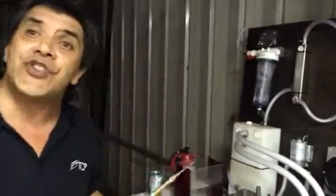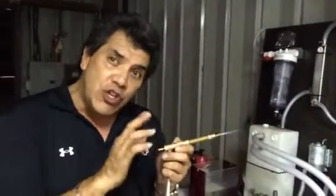It'll melt brass and steel. It's excellent for welding, bending glass, and any type of element you can use this gas on. It's an interesting type of gas.